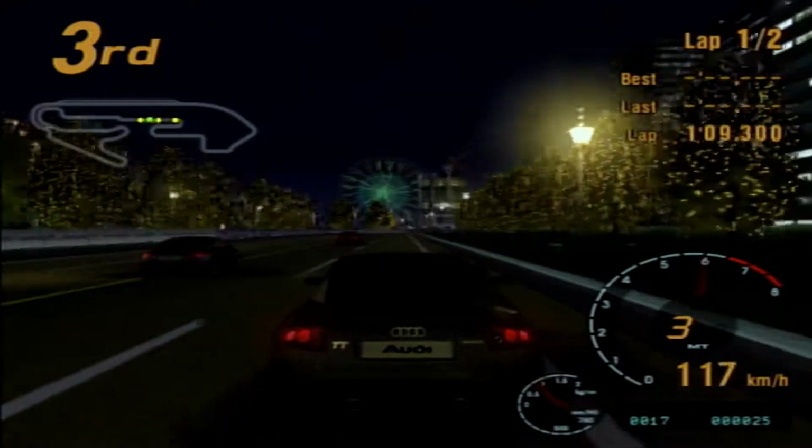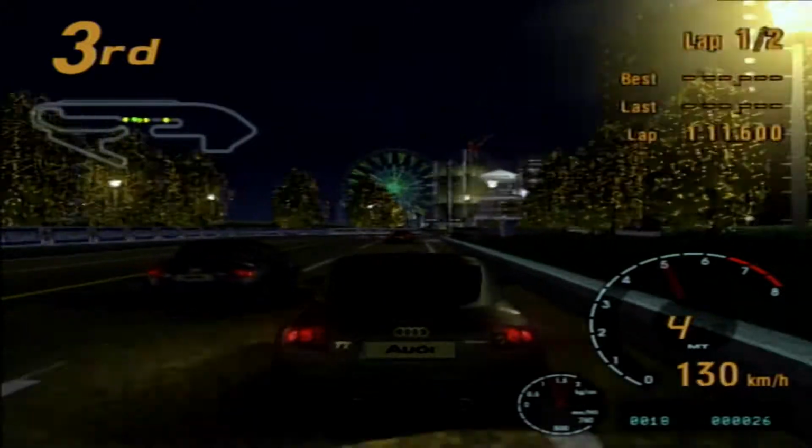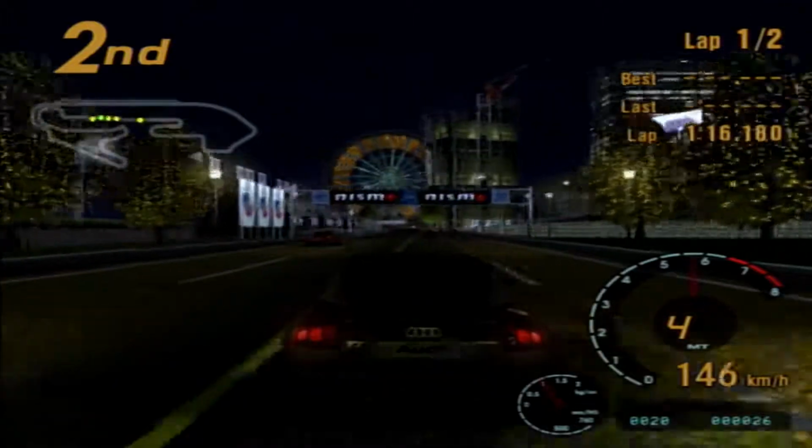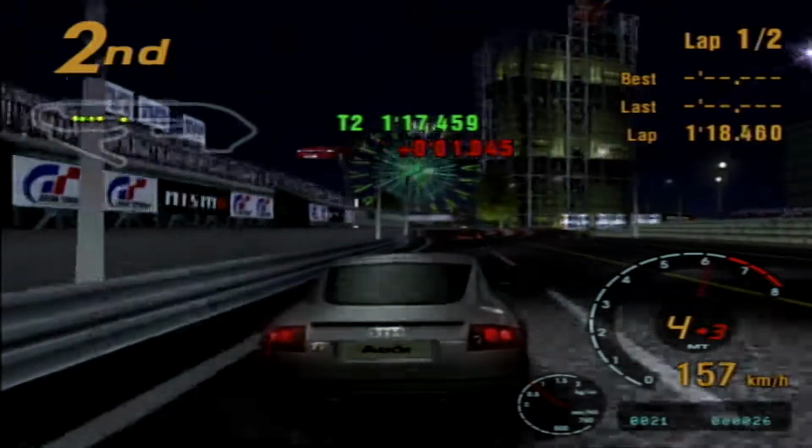Man, look at that. Doesn't that just remind you of the London Eye? No. Isn't that the Suzuka Ferris wheel? It kind of looks like it.